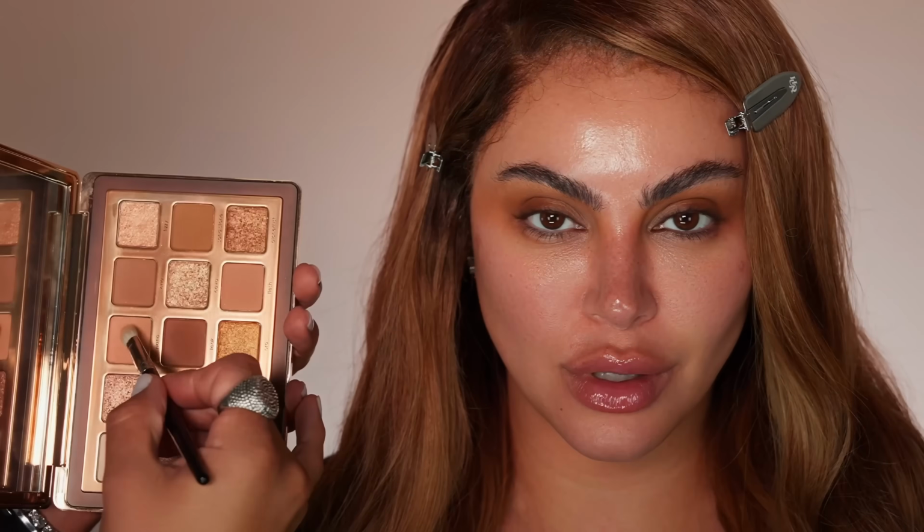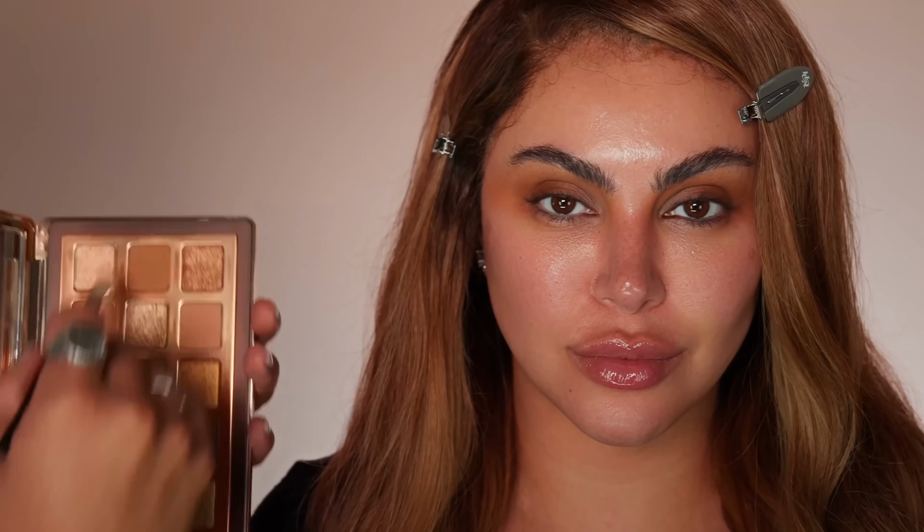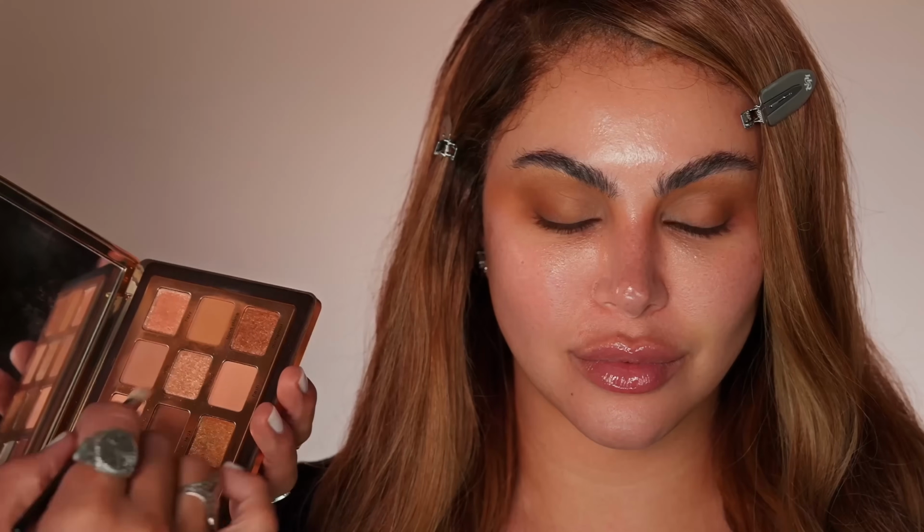By the way, guys, I've been using the Natasha Denona palette. I forgot to mention at the beginning, but it's basically the golden palette, which is definitely one of my go-tos.